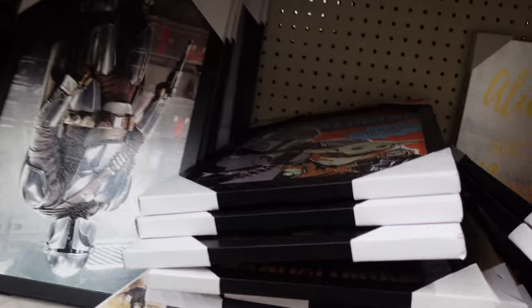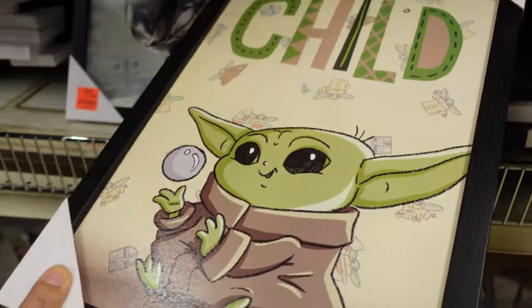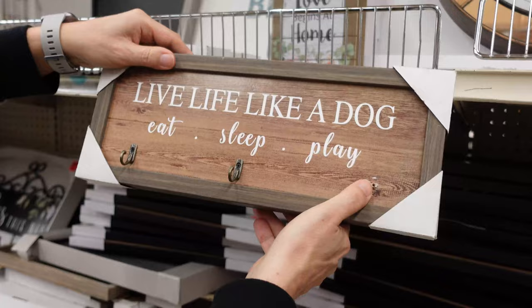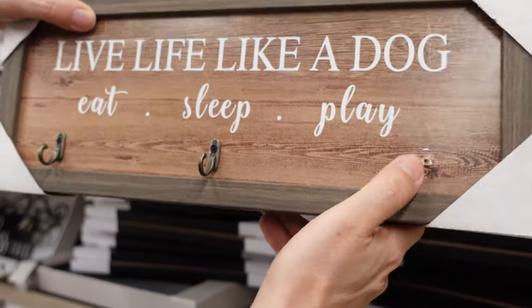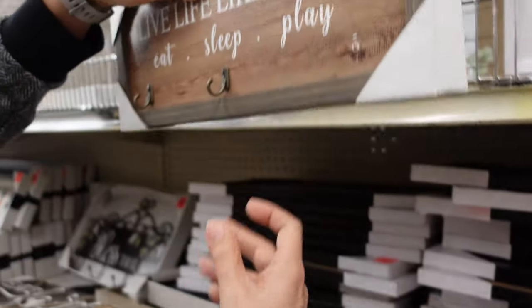But Michael was finding these cool signs. Well, this is the one I was showing Chelsea. Oh, the child. That's cute. For $10. Live like a dog. I mean, that's a pretty easy fix. I guarantee you, though, if you look, you'll probably find another one.